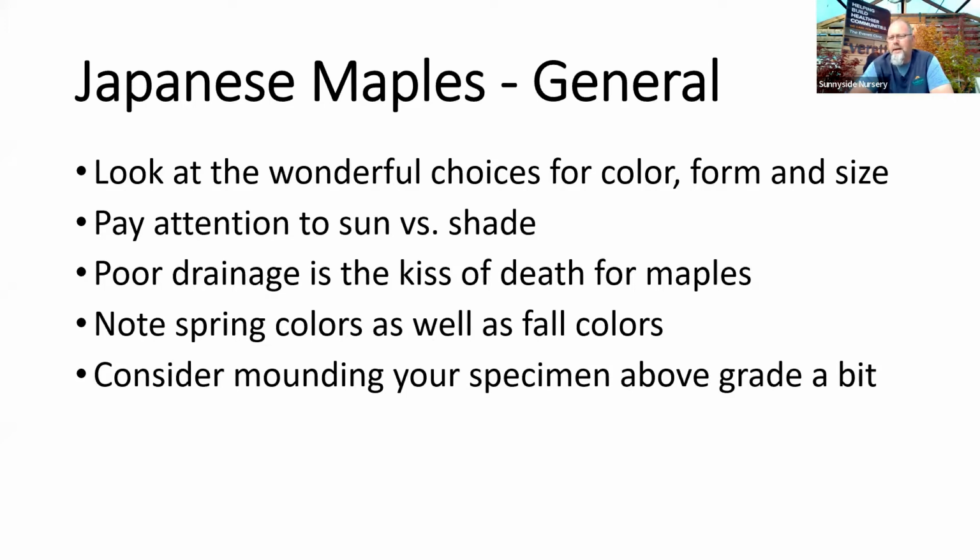One huge thing, like I mentioned, is paying attention to sun versus shade. Right plant in the right place is always going to give you success as a gardener. If we have a hotter afternoon sunspot, we want to make sure we get an appropriate maple that won't burn when we finally get hot in the summer in July and August. We want something that'll take the heat.